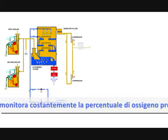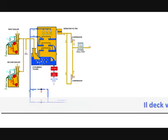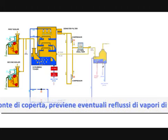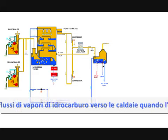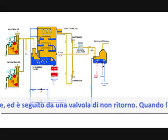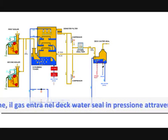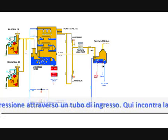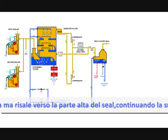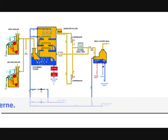The oxygen analyzer continuously monitors the percentage of oxygen in the gas. The deck water seal located on the main deck prevents any backflow of gases into the engine room when the system isn't in operation. It is followed by non-return valves, which have the same function. When the inert gas system is in operation, the inert gas enters the seal under pressure through an inlet tube. It overcomes the resistance of seawater in the tank and rises to the top of the seal, from where it continues its way to the cargo tanks.